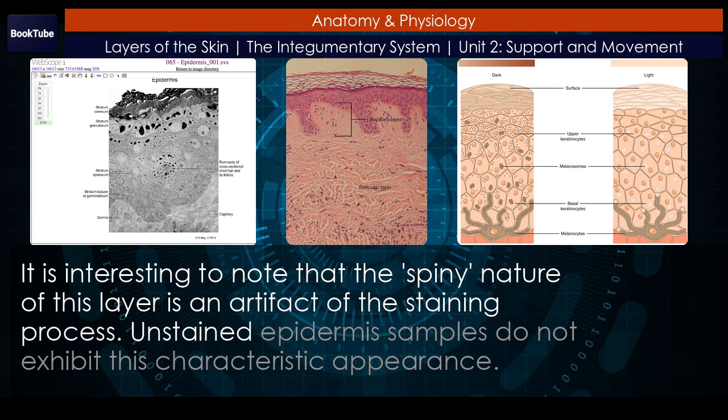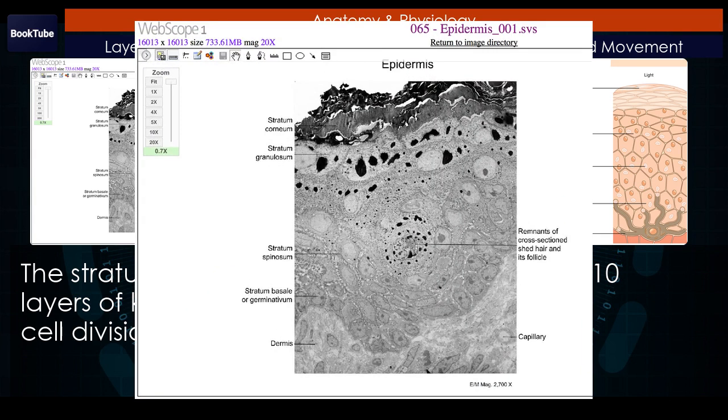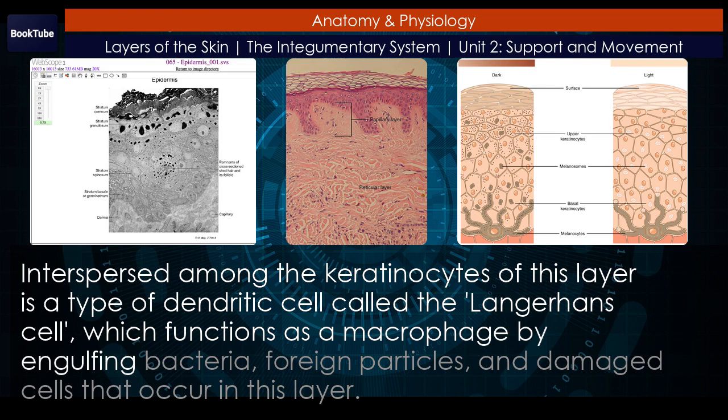Unstained epidermis samples do not exhibit this characteristic appearance. The stratum spinosum is composed of 8 to 10 layers of keratinocytes, formed as a result of cell division in the stratum basale. Figure 5. Interspersed among the keratinocytes of this layer is a type of dendritic cell called the Langerhans cell, which functions as a macrophage by engulfing bacteria, foreign particles, and damaged cells that occur in this layer.